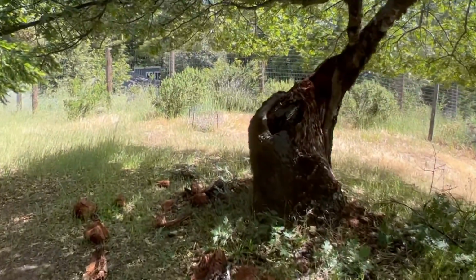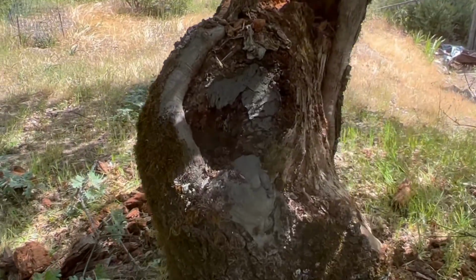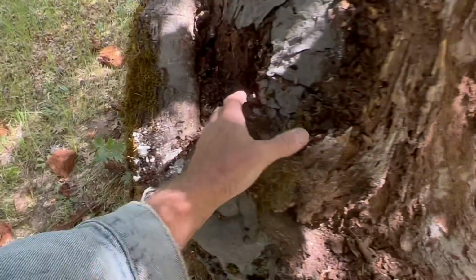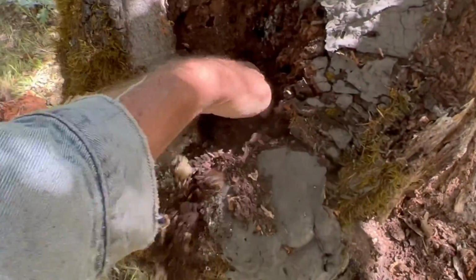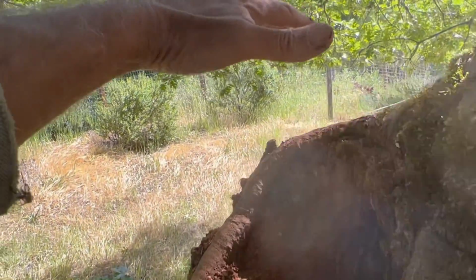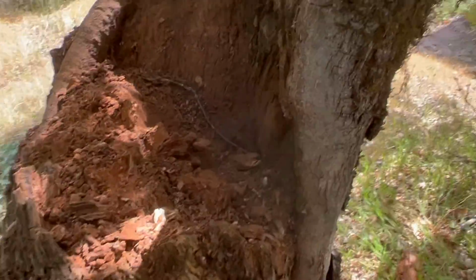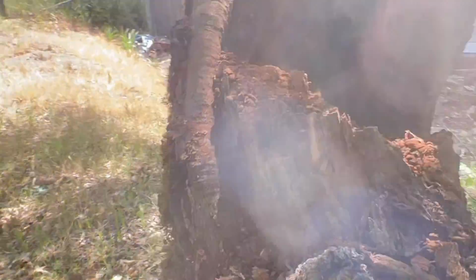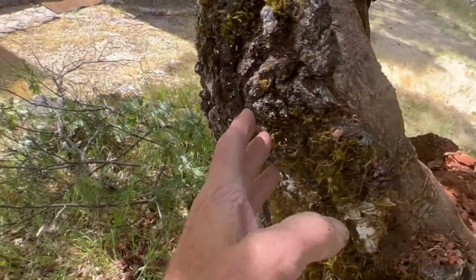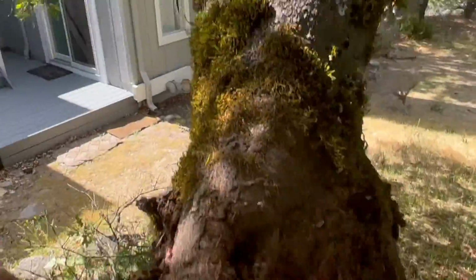So the base of the tree is long rotted out. There's so much decay in here, all the way down to the ground. It's all punky down in here. And there was a stump way up high here that I took out. I just broke that out because I needed to see how much active tissue and how much of the wood is supporting all this upper canopy.